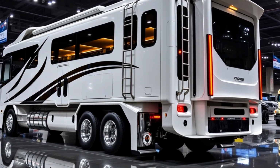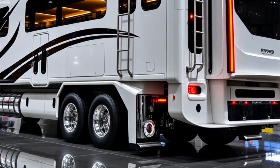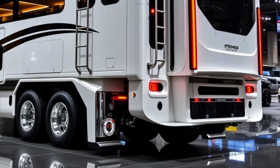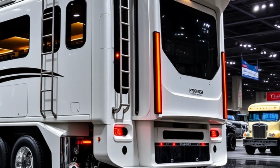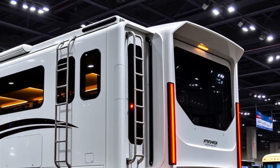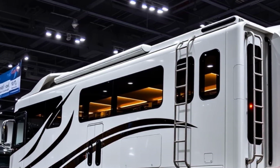One of the most impressive aspects of the Kenworth Motor Home is its advanced technology, which includes smart home integration, control of lighting, temperature, and entertainment via touchscreen or voice commands, solar panels and advanced battery systems, allowing for extended off-grid living, off-road exploration, built for adventure.